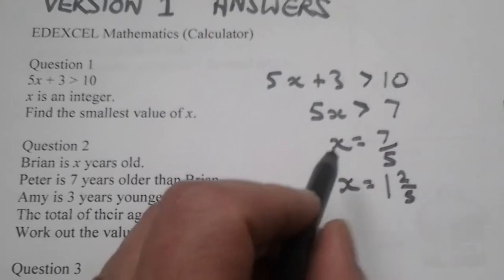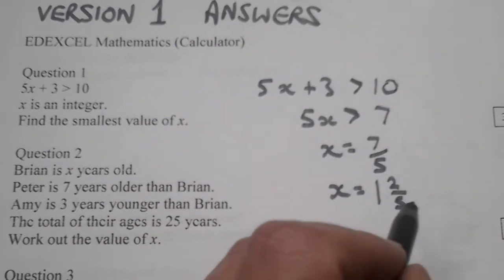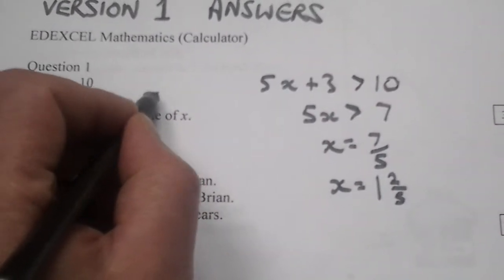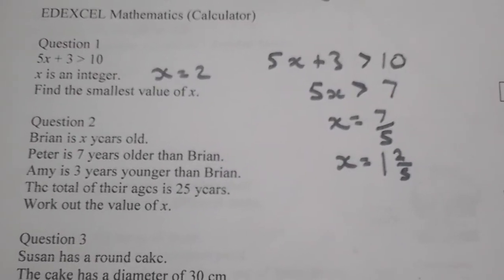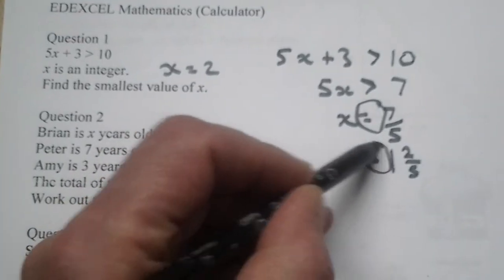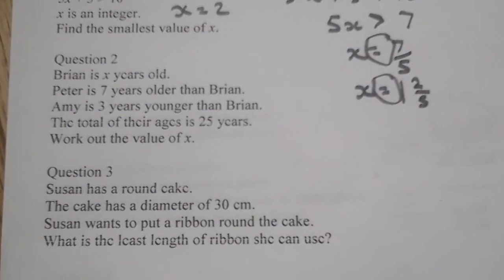The next whole number above that is going to be 2. So the answer is x equals 2. Be careful when you're doing this that you don't lose the sign as you're working through, like I did here. Question 2 is about forming an equation.